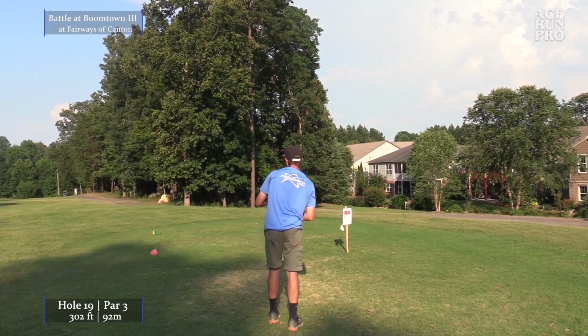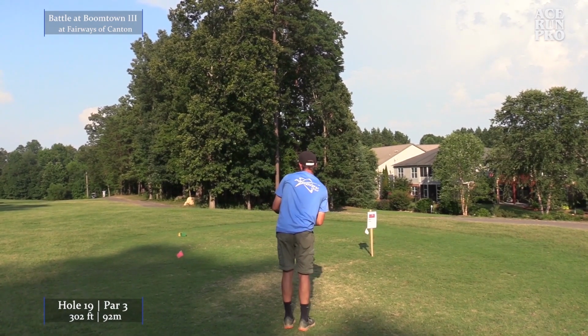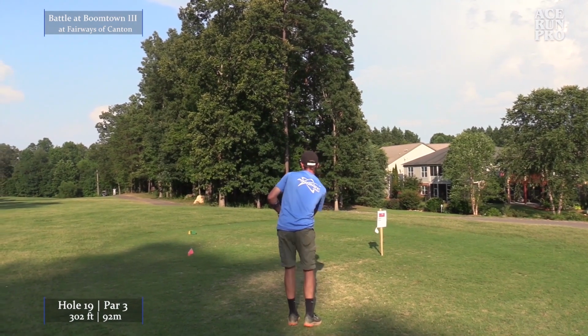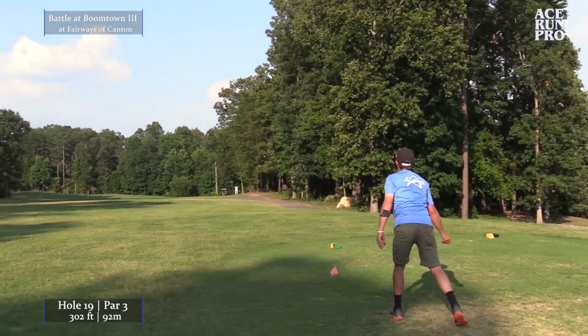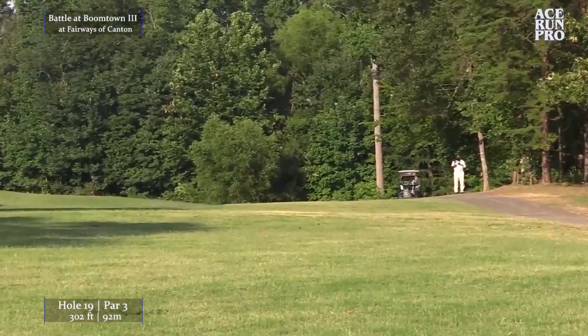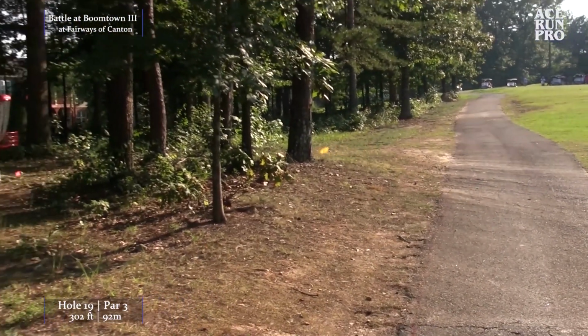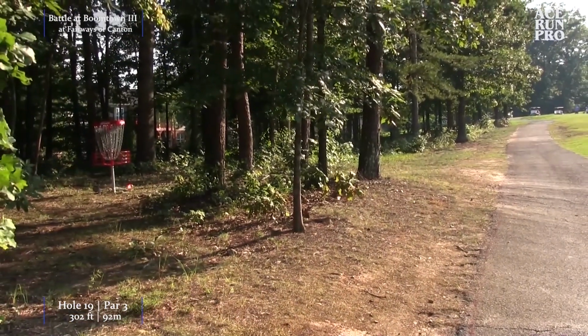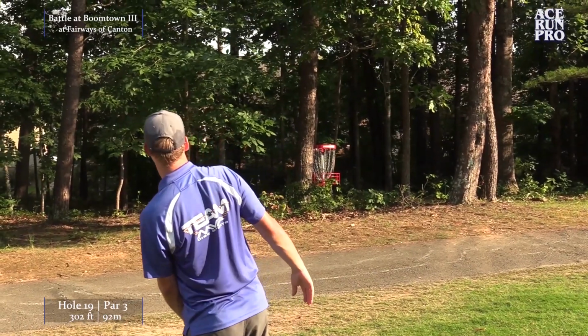Yeah, be right there. I'm throwing a 750 H2. Just looking to go straight and then have it dump right at the last 10% of its flight. Get it out there to the right, yep. And let's watch the stability of this H2 work. Yeah. Right there inside the gap, inside of 25 feet. Yep, that's exactly what I was looking for.